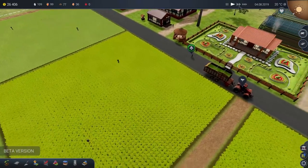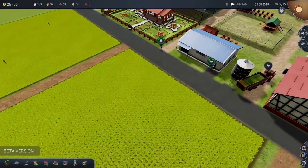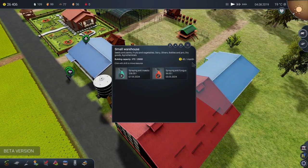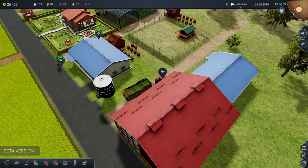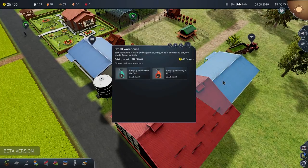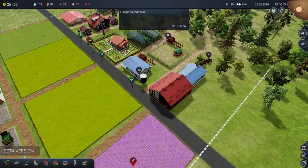He goes very quick, doesn't he? Are you sure you're not speeding in that tractor, sir? Right, and then he takes it up to what? Here, the barn? Seeds and plants, hay and straw, haylages. I don't know what a haylage is. Or does it go in here? Does it go in there? What do you do with it now? You've got a load of stuff.